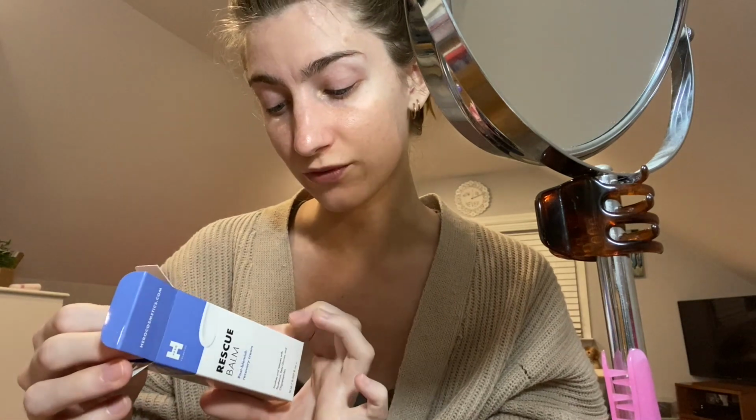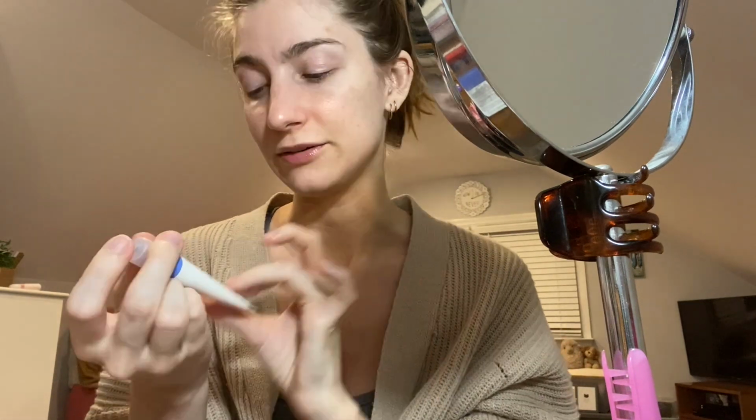Now we're gonna use the Rescue Balm. So I'm gonna use it on here. It says it retains moisture content, rapidly soothes upset skin, and rejuvenates and fortifies. Oh, it's so cute. Ooh, this blue color. I am living for this blue. This is so cute. I really like the packaging of this brand, and even the website, it's what you want to see when you're dealing with skin issues.